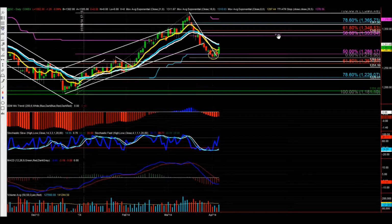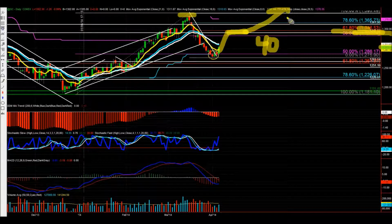So that would be an interesting area to look at, right around 1340. We closed around 1303, so we've got the potential for maybe another 40 points to the upside, potentially $40 an ounce. But the interesting thing will be to see, are we actually going to break this 618 around 1346, come up and retest these highs, or even potentially put in a higher high.